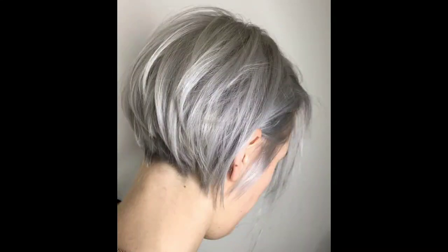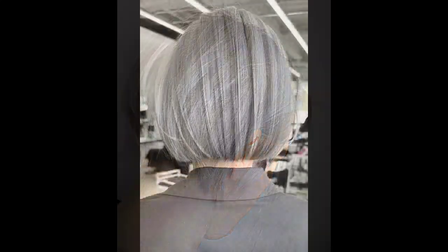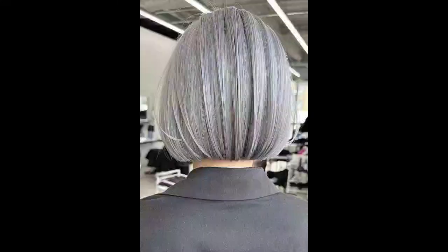The pixie cut, a classic style that is perfect for those with a bold personality. The bob, a versatile cut that suits most face shapes and hair types. The undercut, a modern style that is perfect for those who want a sleek, low maintenance look. Short layers add volume, texture and movement to your hair.